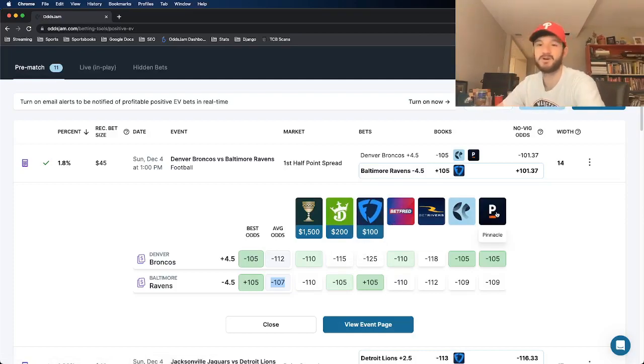But if you look at Pinnacle, and Pinnacle is the sharpest sportsbook in the world, of all the testing, Pinnacle is the sharpest. Pinnacle actually favors the Ravens. So they think that the more likely scenario here, unlike Caesars and Betfred, which just have it 50-50, unlike DraftKings and BetRivers, which favor the Broncos, is that the Ravens cover this 4.5 spread. So all in all, this is a really good bet, a really good price. So I hit it for $100.